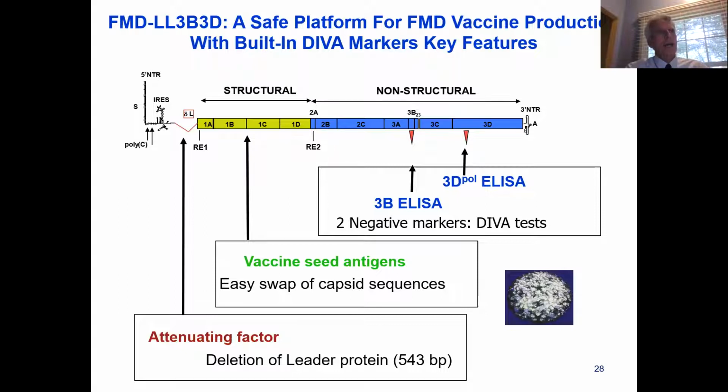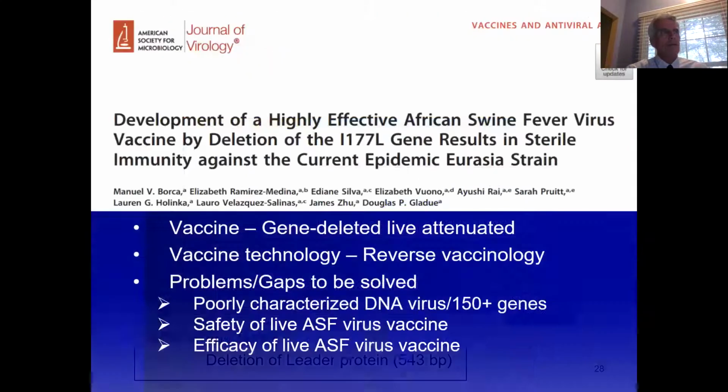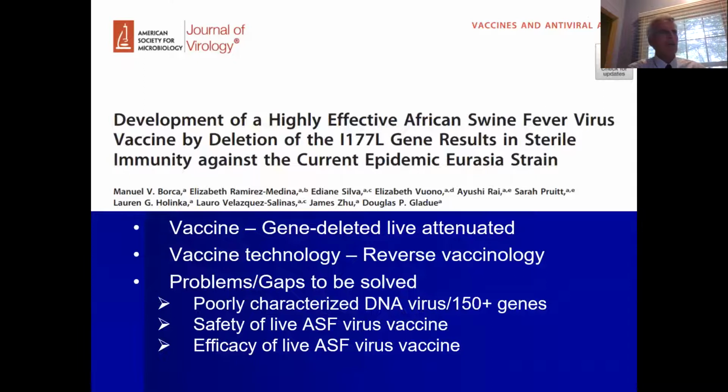the structural area, the P1 region, 1A, 1B, 1C, 1D, she inserted 2 restriction enzyme sites whereby you can swap the cassette that codes for the genes for the virion, what the immune response sees, for any virus, for any strain, and then inserted 2 negative markers in the non-structural proteins, 3B and 3D. So now we have a vaccine that was specifically engineered to better help us respond and control a foot and mouth disease outbreak if it ever occurred in the United States.